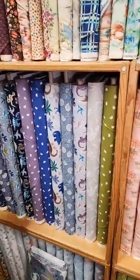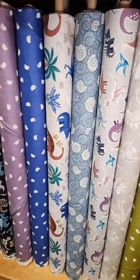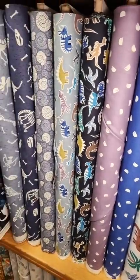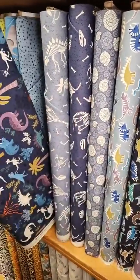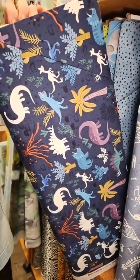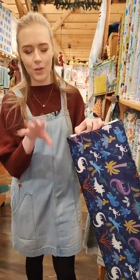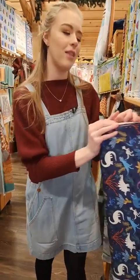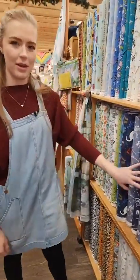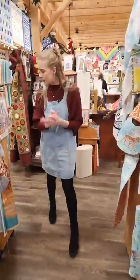In addition to that line, we've also got this one right here. This one is Dino Glow by Lewis and Irene. This one is really fun because it's actually glow in the dark. So all of the white that you see in these ones would be glow in the dark, which I can imagine any kid that's into dinosaurs would just go crazy for the fact that it's dinosaurs and also glow in the dark. That'd be so much fun for them. So we're excited about that line as well. That's what we have for kids today.